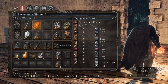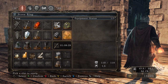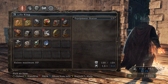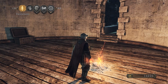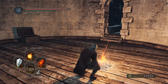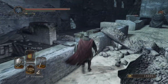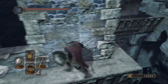Okay, well I won't be using my whip on him, that's for sure. So I may as well do that. I don't need to remove that. The stone ring isn't going to make a difference because that's just their poise. Raises maximum HP might be the way to go. Okay. Now rest just to get that little bit extra HP back. Oh, that's what I forgot. Alright. Okay, and then we'll do the same thing we did last time. Just a lot noisier this time.